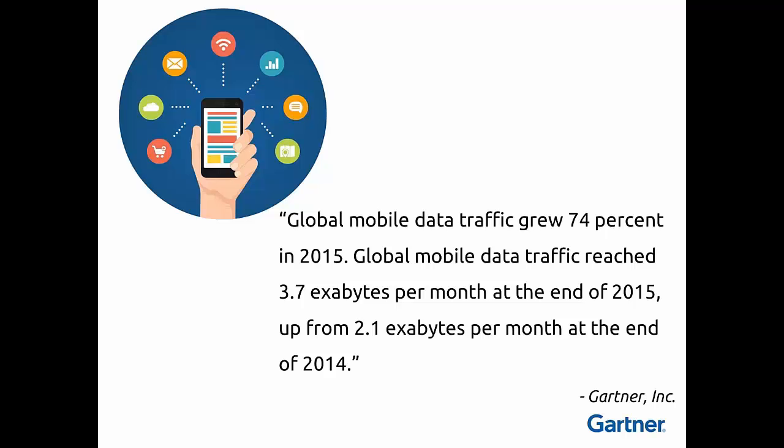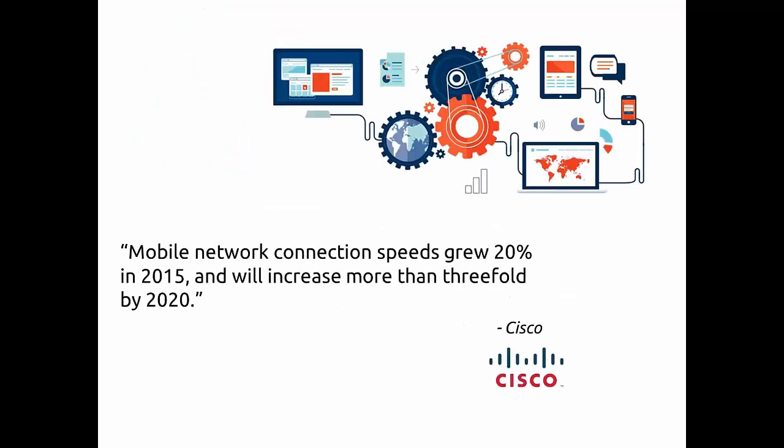The first fact I'll bring up is from Gartner Group. The global mobile data traffic grew 74% in 2015. Global mobile data traffic reached 3.7 exabytes per month at the end of 2015, which is up from 2.1 exabytes per month at the end of 2014. So a pretty dramatic growth in just the span of 1 year. And there's, over the past 10 years, been a 4,000-fold growth in mobile data traffic. So obviously the trends are moving towards mobile devices as the way to access information.